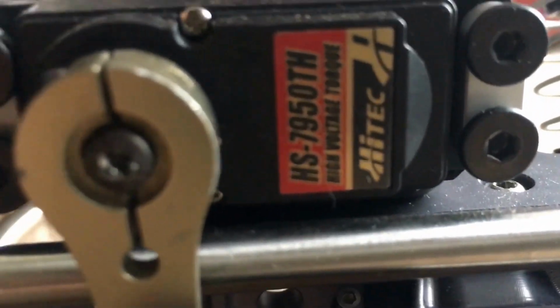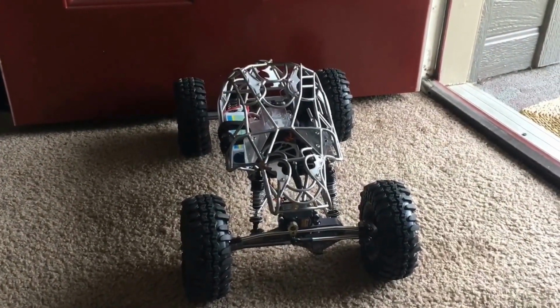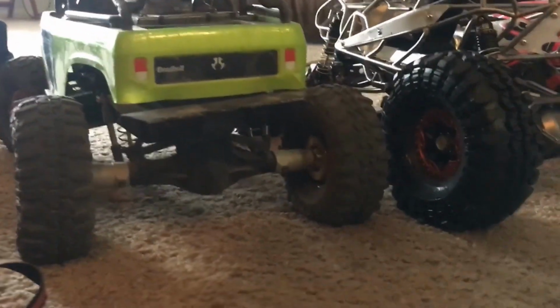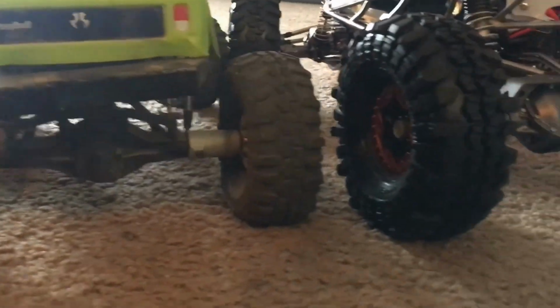For the servo, I actually ended up going with the 7950 TG by Hi-Tech. For the price, it's a way better servo, so yeah, stay tuned. I just noticed that these cars have good looking booties.